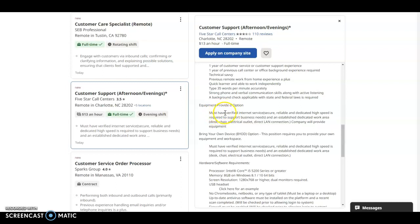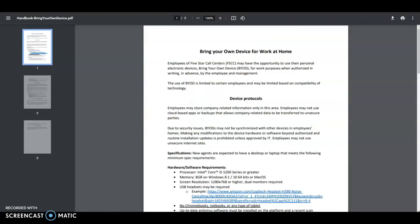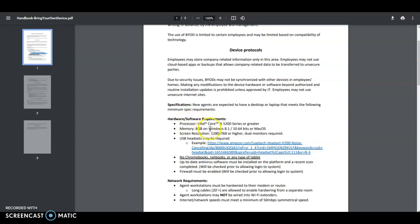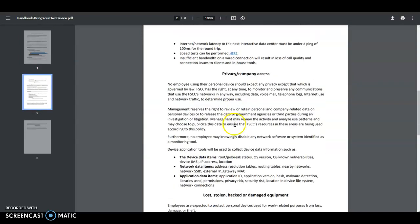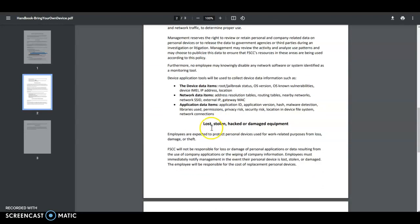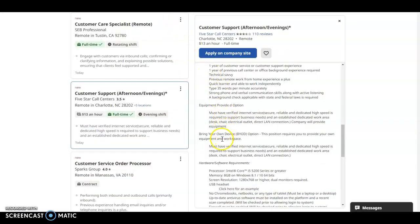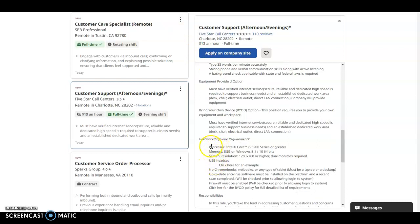So you can use your personal computer or you can use the company computer, but you have to go through a process. It's a bring your own device handbook. It has device protocols that you have to go through. Make sure your computer is up to par for this job: the hardware and software requirements, the privacy company access, and the speed test. You have to go through all of these, and they have things that you should know before you bring your own device while working with this company. Because it may be handling sensitive information, they want to make sure that your computer is strong and has firewalls and everything enabled.